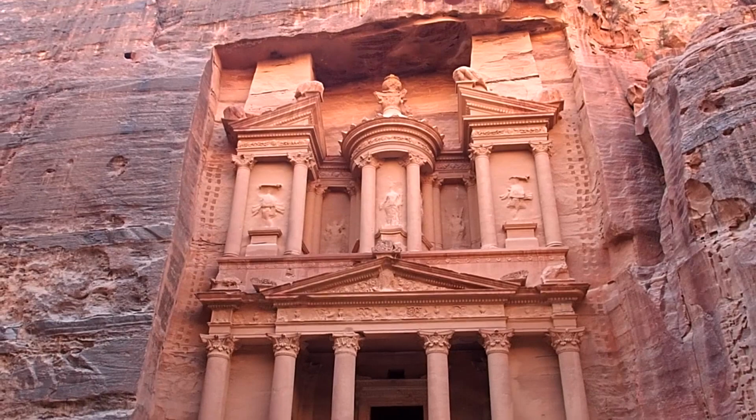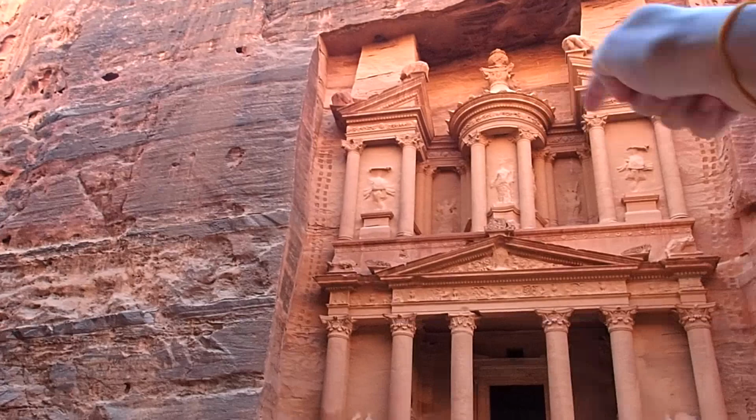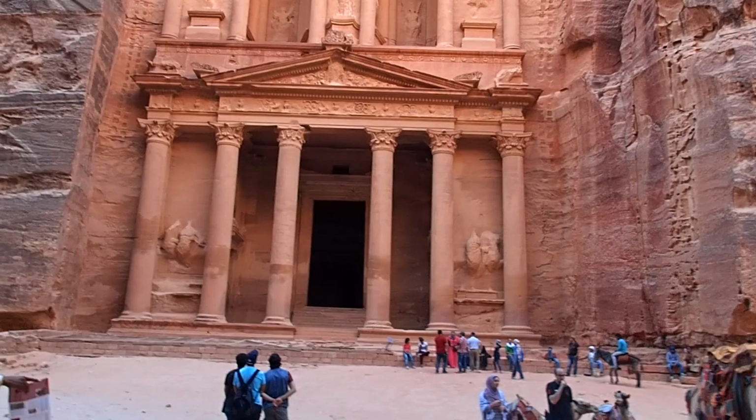We see how the mountain was like this, and they dug the mountain and carved this shape. Nothing was added. The columns and everything are natural mountain. And inside is one room where they kept all the gold and everything, because it was a trading city.